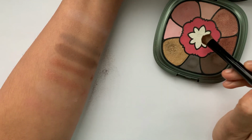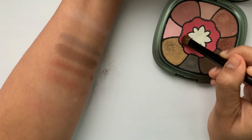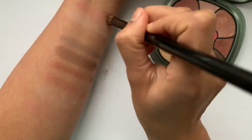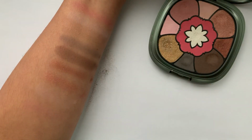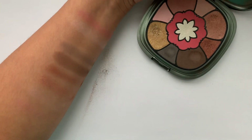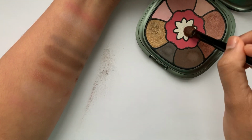Now we have the last two shades, which are the nice matte pink, which is a very nice shade. I really like this shade. I also like the center white shimmer shade as well. That's the pink, you can see. Let's do the last one.